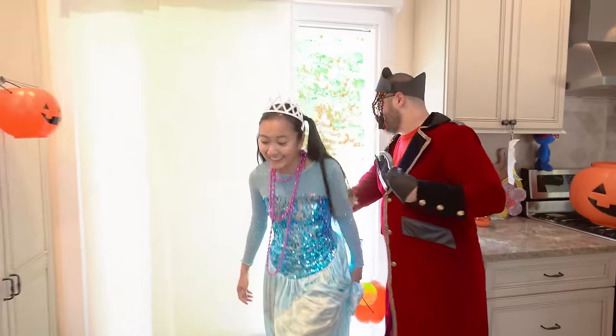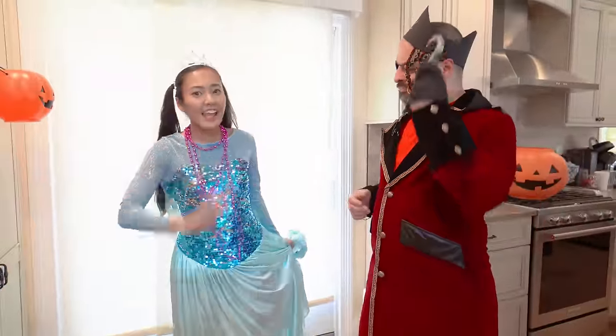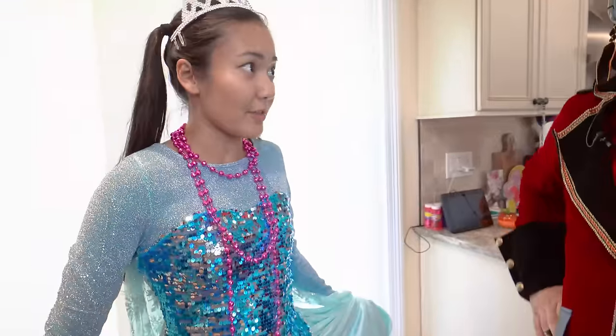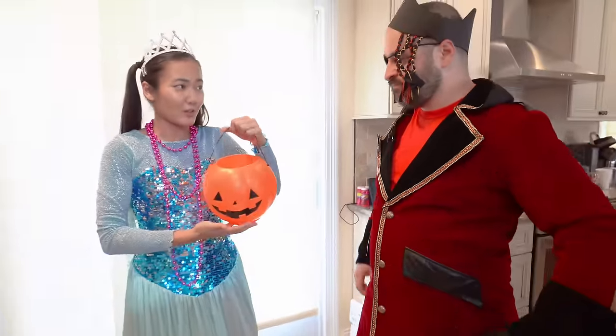Trick or treat! Who goes there? Hi, Mr. Pirate! It's me again, Ellie Sparkles. But this time, Ellie Sparkles of Sparkleville. I'm a princess! So much different than the police officer. Do you have any candy for the royal trick or treat bucket?